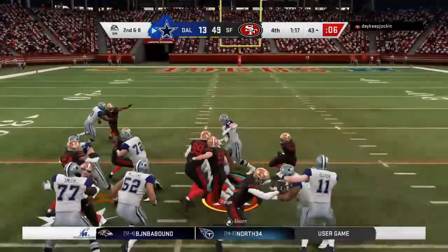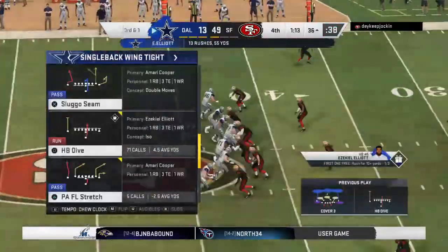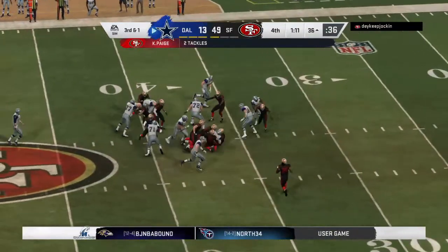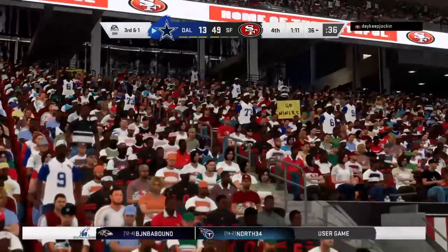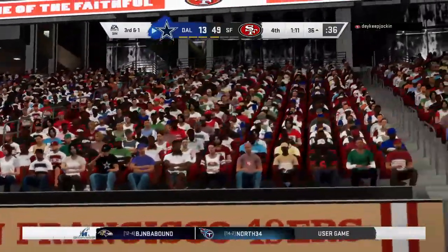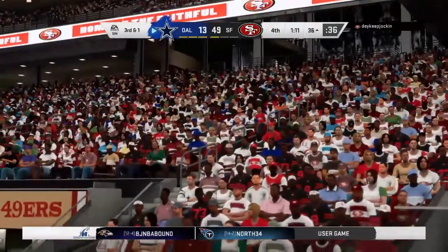Elliott, and down to the 36-yard line here. And that looked like some pretty easy yardage there right up the gut. And he's a guy that has some height to him. So when you don't have to drop a shoulder or get through contact, it makes it a lot easier to stay upright, see the field, and make a run as we just saw there.